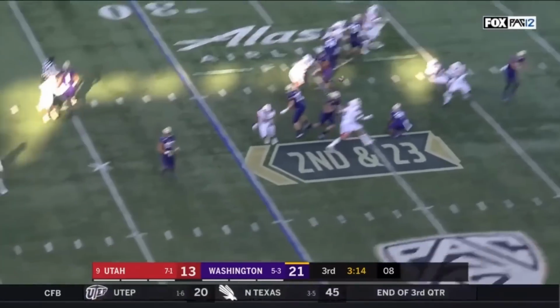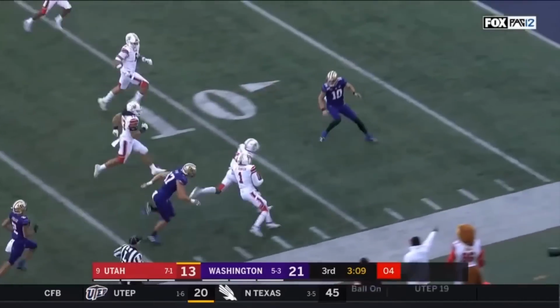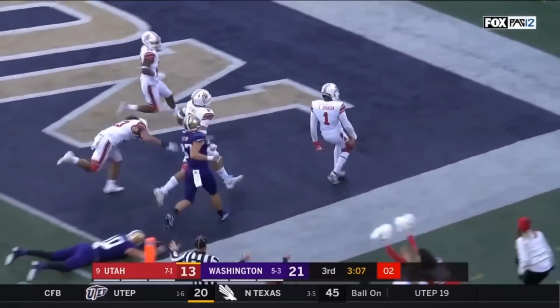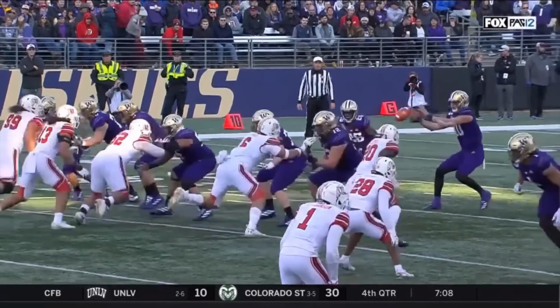Utah bringing pressure. Eason throws an interception. Jaylon Johnson down the sideline, all the way. Touchdown, Utah. Well, I called the first interception egregious.